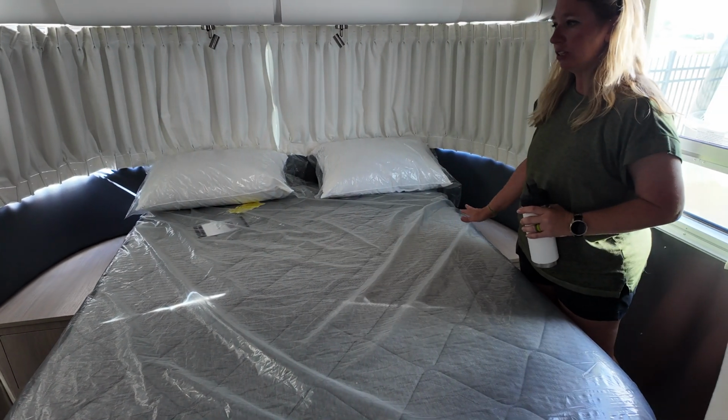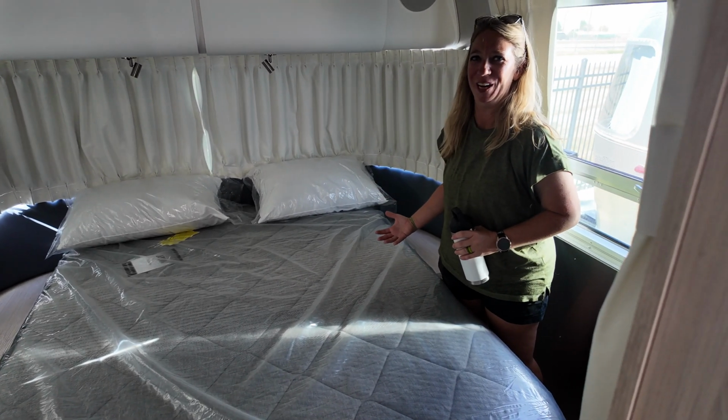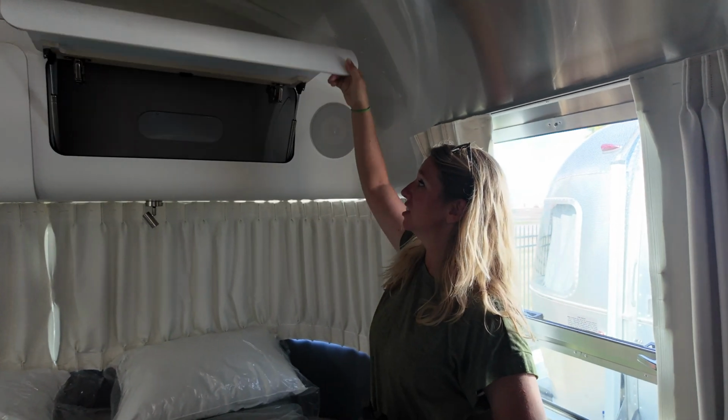I'm sure there is a good reason for it. I feel like I would prefer the additional storage space. We don't get a lot in there, but we get more than what they have now. And then you do have the overhead storage.